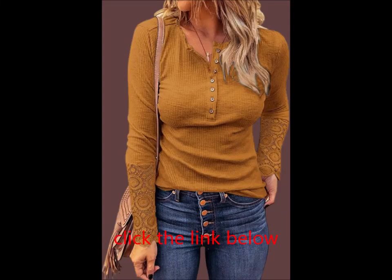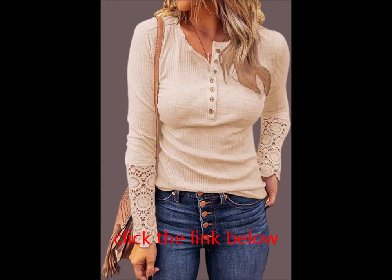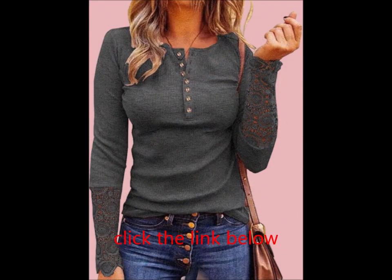Miselon women's long-sleeve Henley shirt, V-neck lace button top. Features. Elevate your wardrobe with the Miselon women's long-sleeve Henley shirt. This stylish top combines comfort and elegance.